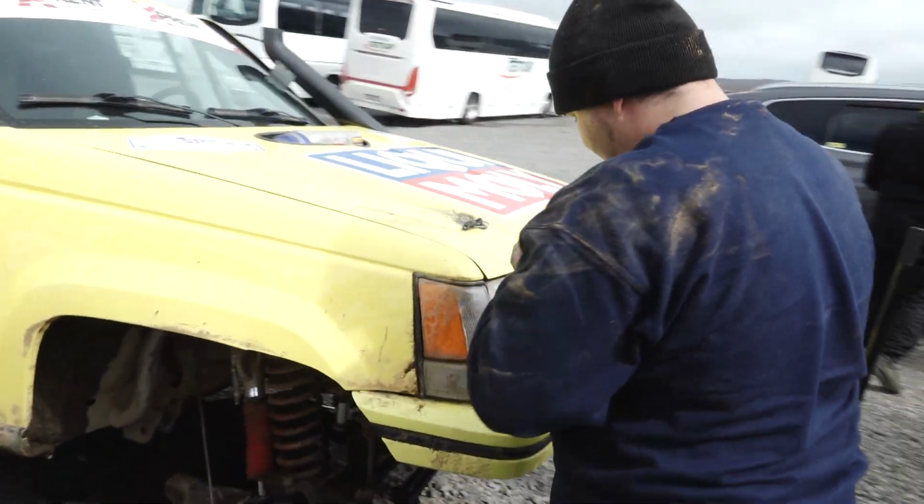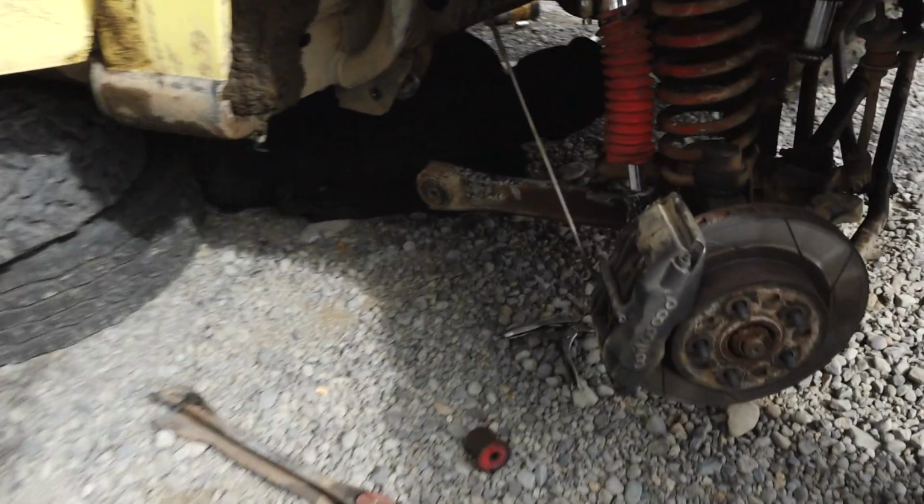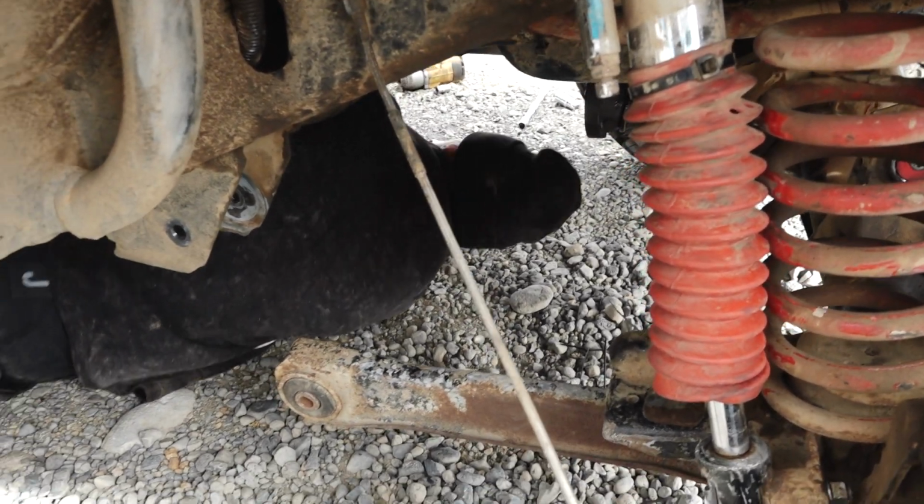Jón Bjarni, it's been lots of trouble this morning. Oh yeah. What's been hampering you guys? A lot of things. First of all, the automatic is leaking a lot, so we have been slowing down a lot because we don't have gear. The throttle cable was not working, so we really had to go very slow. And now in the last stage we had a problem with a broken shock absorber and one arm.